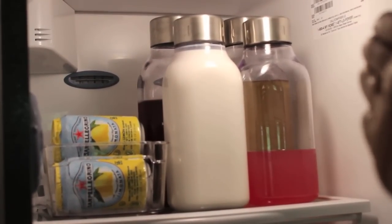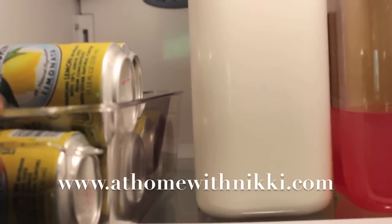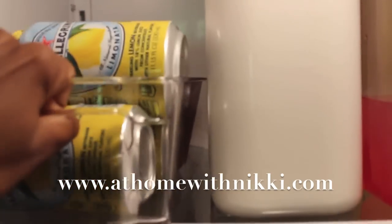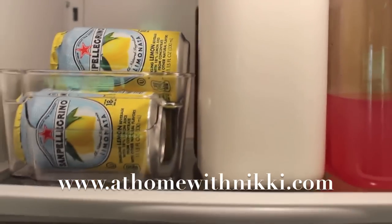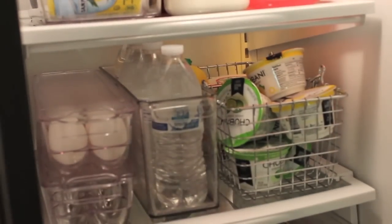On this first shelf here, this is where I keep basically all of our beverages. I love these containers, love them. On my website, if you go to my blog post, I've identified all of these items for you, with links to where you can get them if you want. All the details are on my website at AtHomeWithNikki.com. But I love this because it keeps our drinks fresh, it keeps it orderly and neat, and it's perfect.